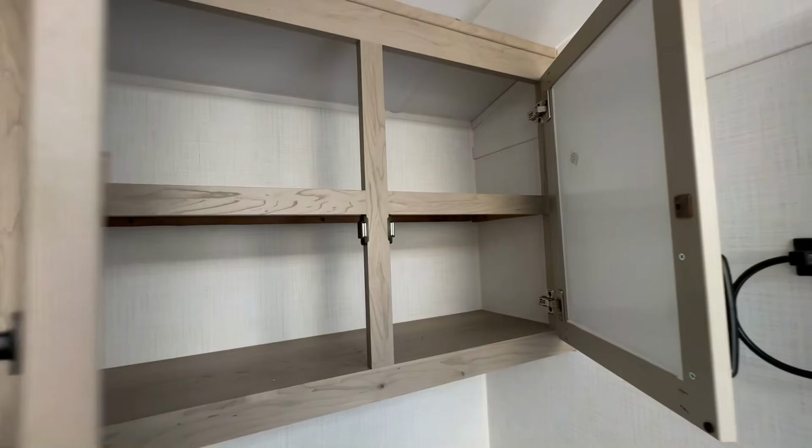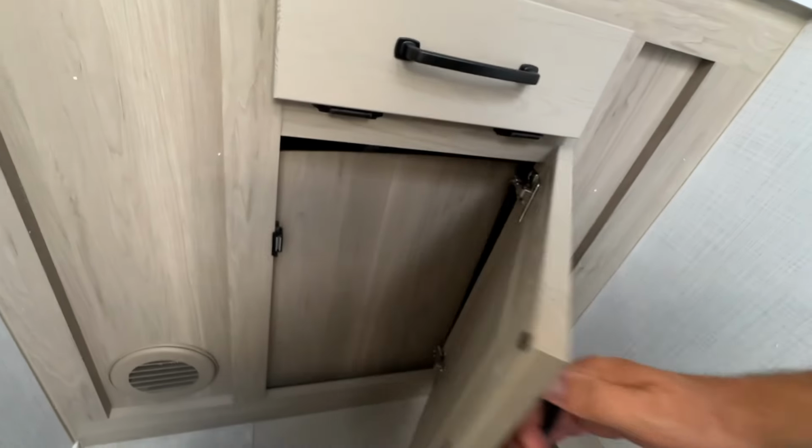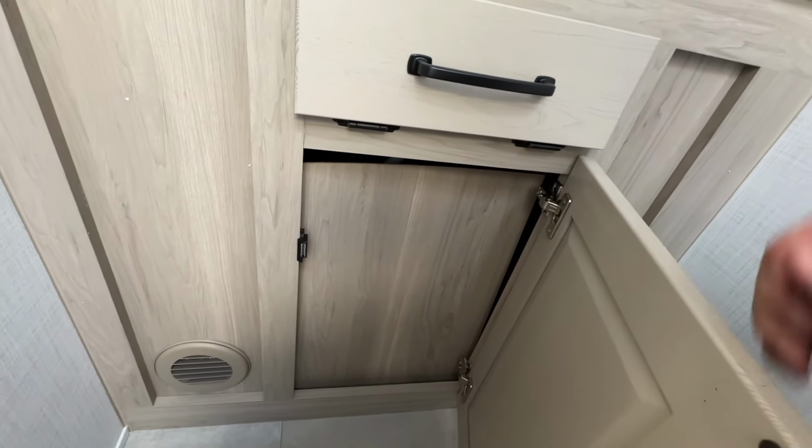Got a medicine cabinet here, little closet right here, like linen closet. Don't worry about the pink stuff. That's all antifreeze, lots of counter space, little area for toothbrushes, toothpaste, and access to plumbing right here.